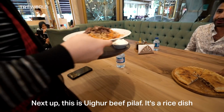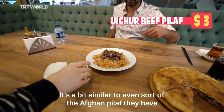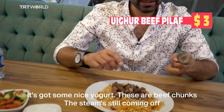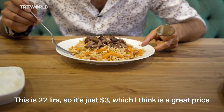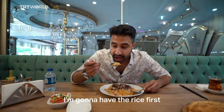Next up, this is Uyghur beef pilau. So it's a rice dish. It's a bit like an Uzbek dish, a bit similar to even the Afghan pilau they have. It's got some nice yogurt. These are beef chunks. The steam's still coming off. This is 22 lira, so it's just $3, which I think is a great price for essentially what is a full dish. I'm gonna have the rice first.